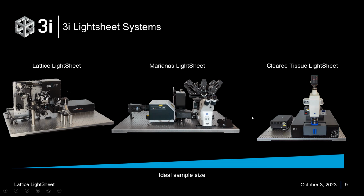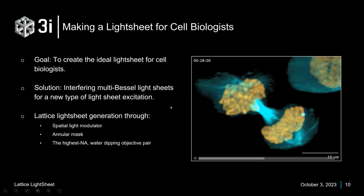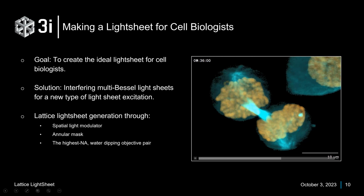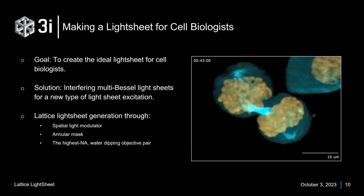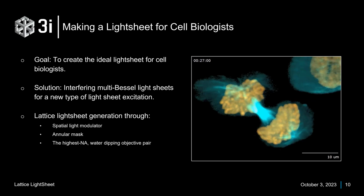So I'm going to obviously give you a lot of examples of what the Lattice is good for. But there are, in our portfolio and other companies' portfolios as well, systems across this whole gradient. Not every company hits every spot, but there are spots all across. So the Lattice was developed with this idea of making a light sheet that was specific for cell biologists. I mentioned before that a lot of the light sheets that came out at the beginning of the commercial pipeline for light sheet development were built around developmental biology, imaging embryos, and things like that. They weren't really built with high resolution in mind. It was the gentle imaging that mattered more.